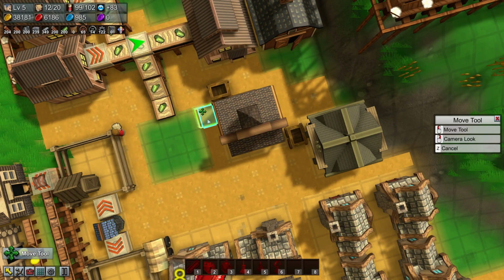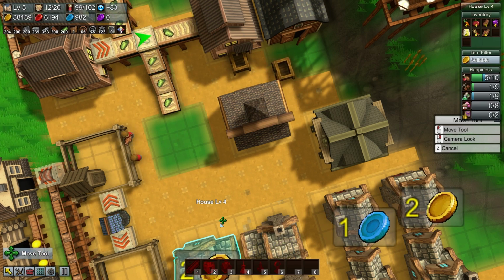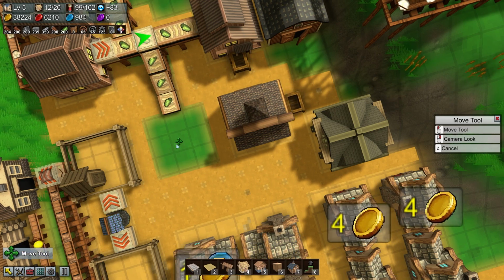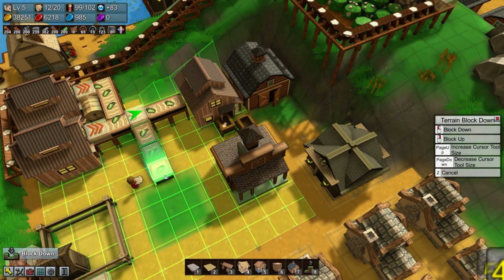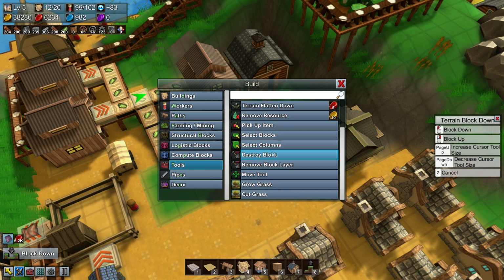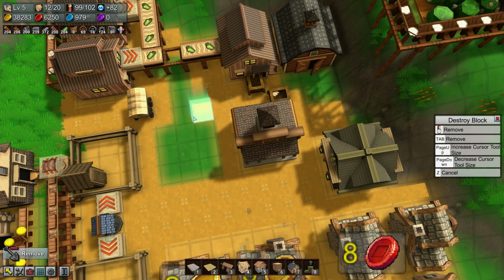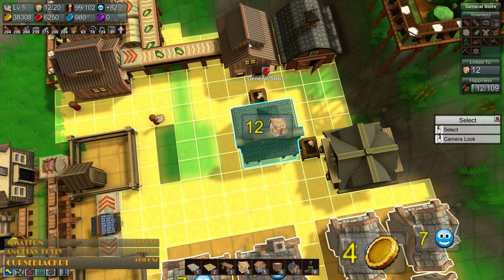Right, we need to move some things around. Let me go back to... Dunk. Well, actually, no, we don't need that. I just need to get off that. There we go. We're just going to have to delete a couple of these. Destroy block. There we go. I am afraid they must all go. Also, that block must go. No, come on. Donk. There we go.